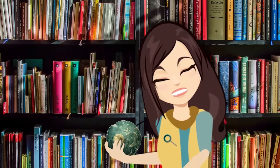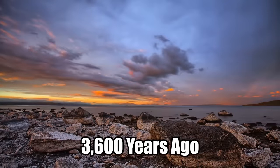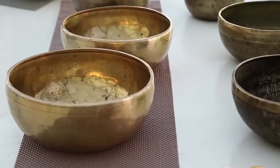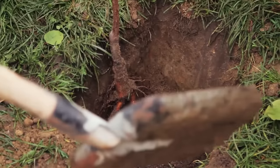It's such an extraordinary piece that it might be too good to be true. Some believe that it dates back to 3,600 years ago during the Bronze Age, which would make it an unprecedented treasure. Other researchers argue that the Nebra Sky Disk was crafted over 1,000 years later during the Iron Age. It's actually possible that the artifact got mixed up with an array of Bronze Age items after some looters discovered it in 2002 and reburied it away from its original site.